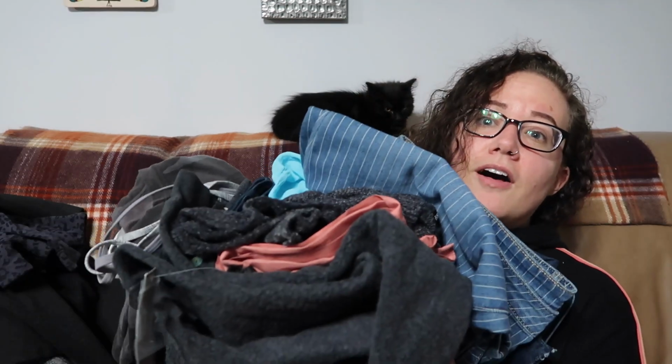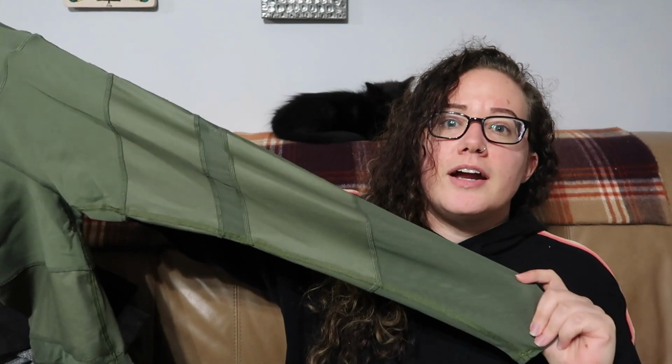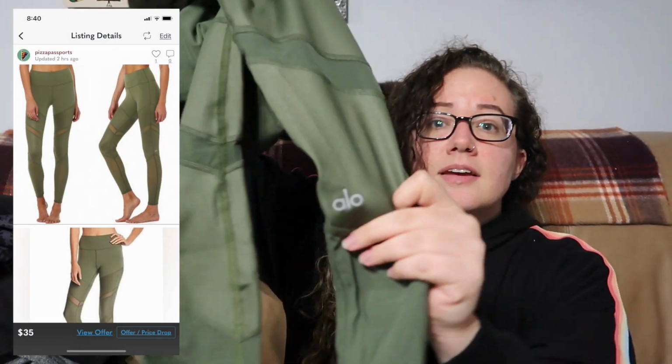Okay, we just have all this left to go. This pile is threatening to devour me. Anyway, more activewear. These are Alo. This size is in here somewhere. I'm pretty sure they're a small. Yes, okay, they're a small, but it's very faded, so you won't really be able to see, but I'll show you the logo on the back. These are a green legging with mesh. Found a lot of mesh leggings this weekend.